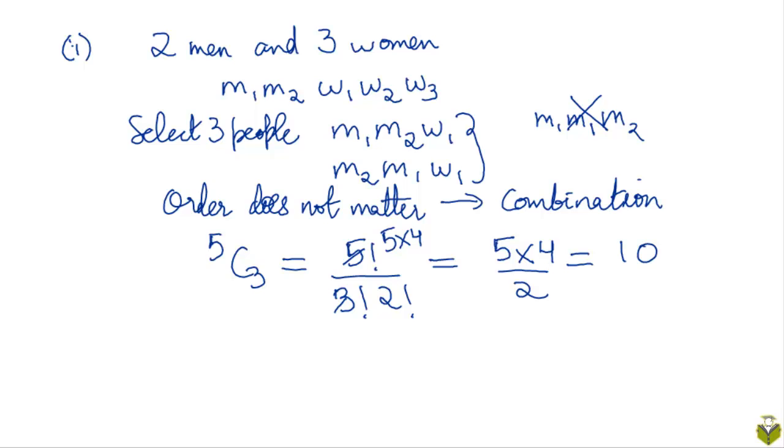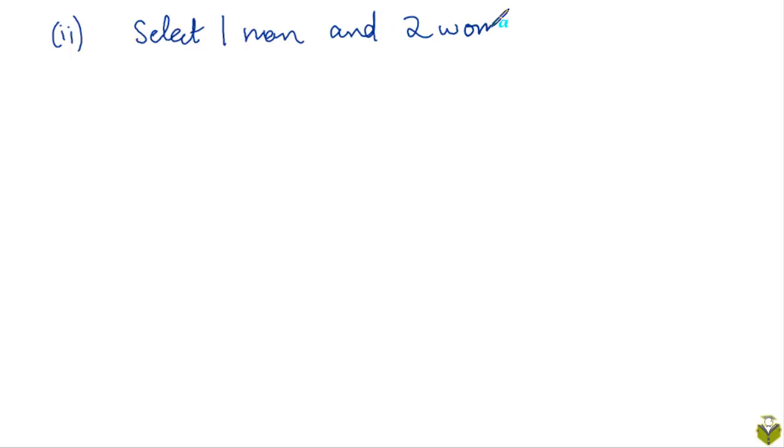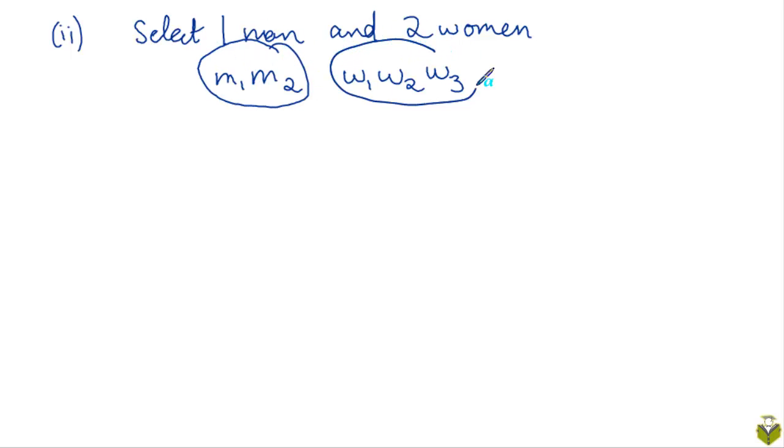Let us look at the second part now. The second part is much more interesting actually. So in the second part we have to select 1 man and 2 women, right? So in this case, if I label the men as before as M1 and M2, and women are W1, W2, and W3, what I have to do is select only 1 from these 2 and 2 from these 3 women.